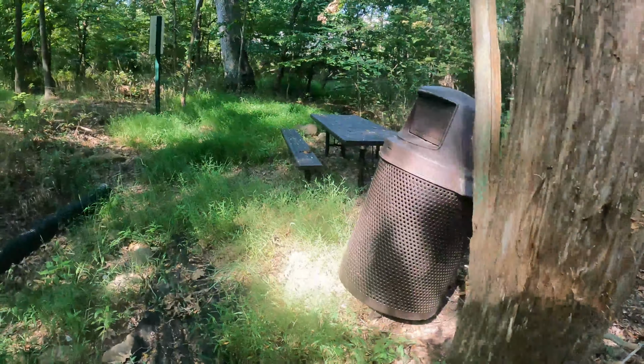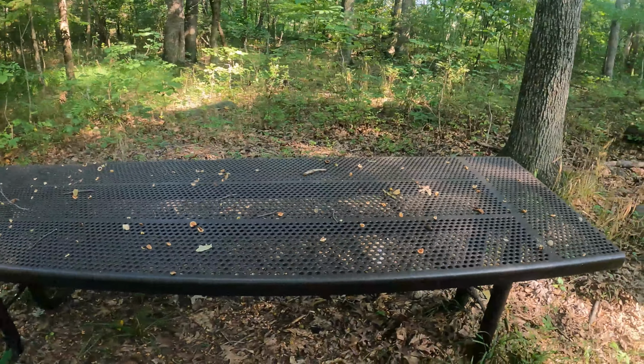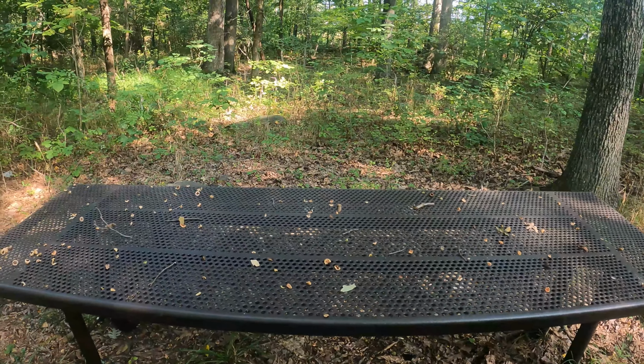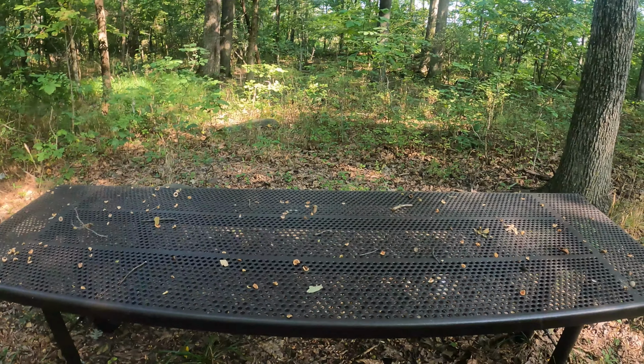But anyway, I figured this would be a good spot to do a pocket dump, an EDC, and to talk about something I get asked a lot, which is, what's up with your hat? So let's go ahead and set up here and see what happens.